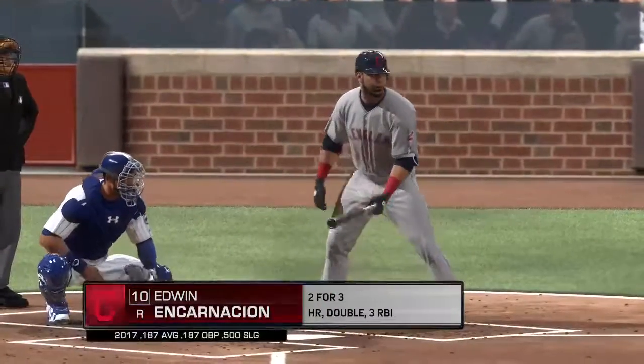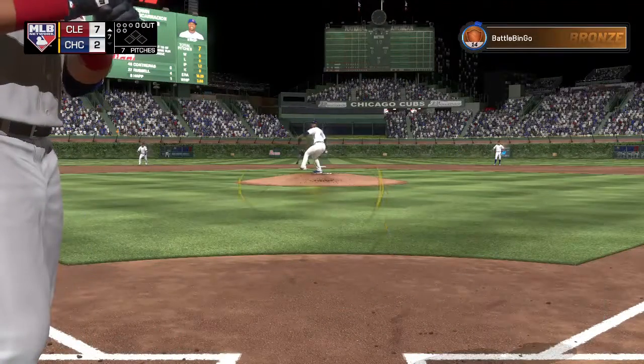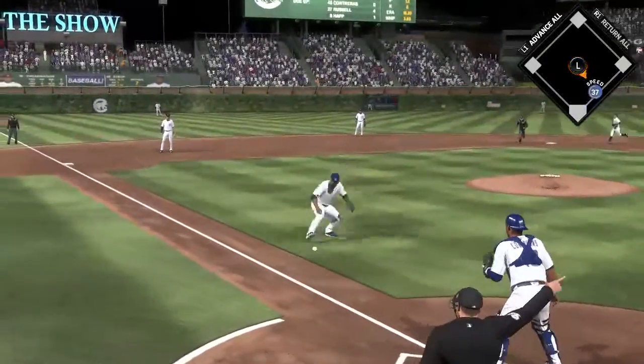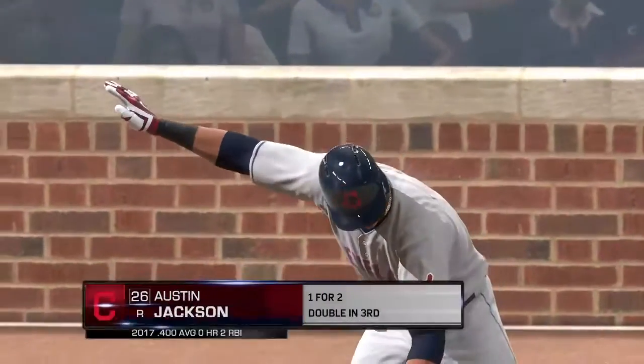Trying to pick things up where we left off, Edwin Encarnacion. He'll be tasked with starting things as we begin the 7th. Encarnacion. Very weakly on the ground. And the throw to first is in time, so the leadoff man is gone here to start inning number 7.